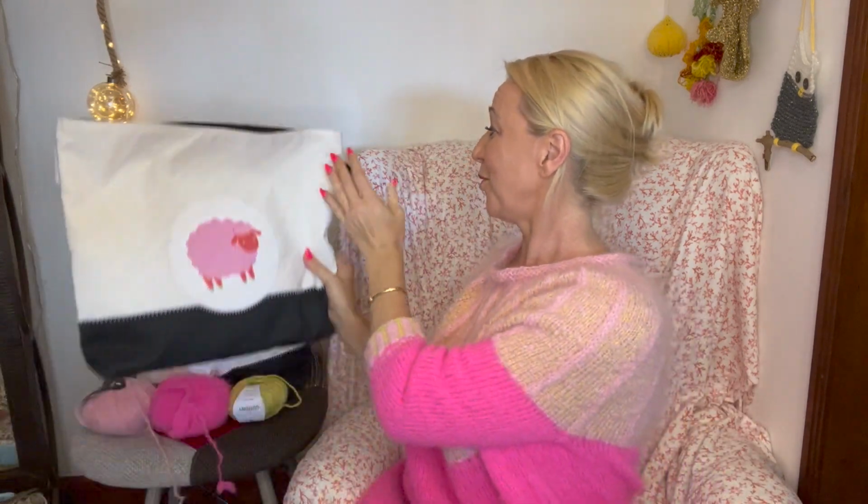And now I'm still knitting the pullovers for my mom and for my sister to send to Poland for Christmas and birthdays. So yeah, everything has some priorities. I would like to show you what I designed and made for my sister.